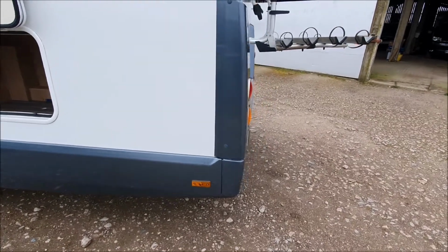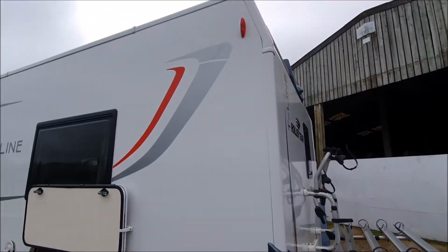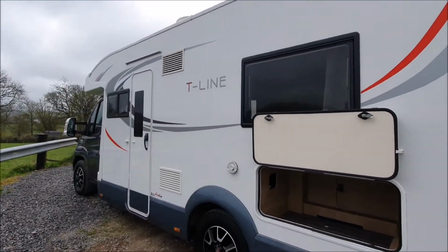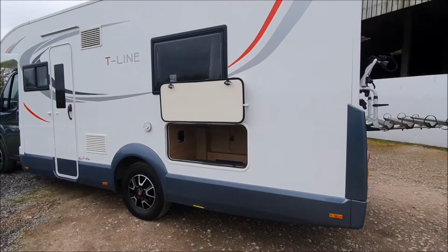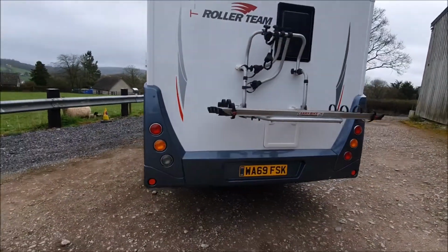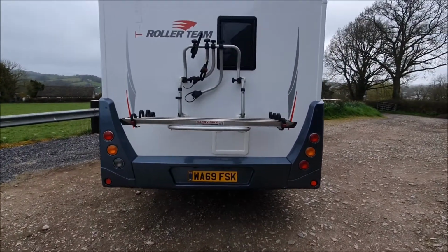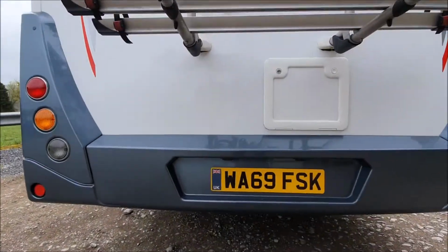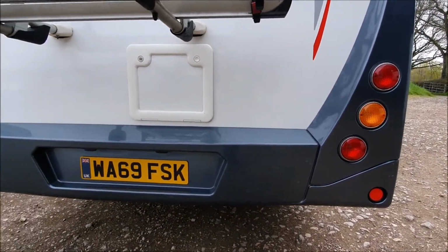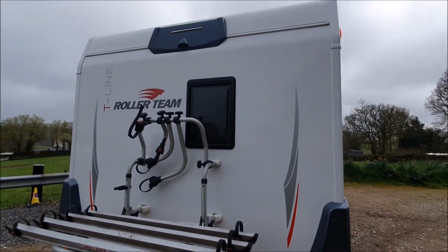And then near side corner, all clean and tidy up through here. Okay, so that's that side of the van. Coming back towards the back of the van, so you can see the 4-bike rack. I think the bumper is pretty much unmarked. You've got the toilet cassette just there. Rest of the back is clean and tidy.